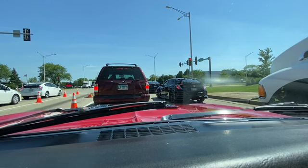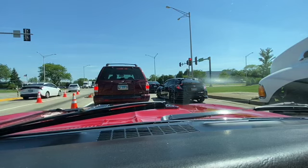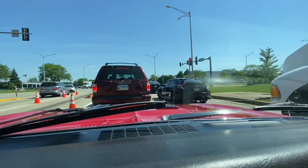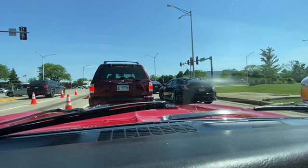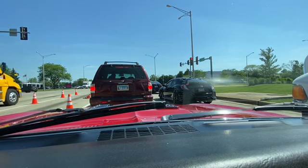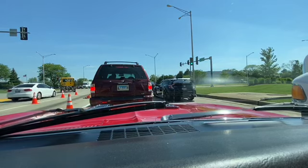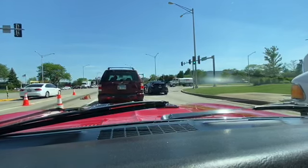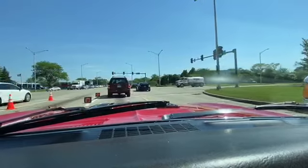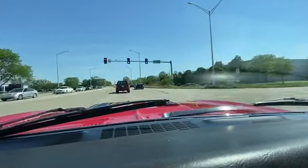Air conditioning's blowing cold, gentlemen. Feels great. All my lights work. My exterior left turn signal does work, but not the inside, which I told you I'll get that fixed. It's just the bulb.